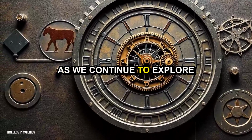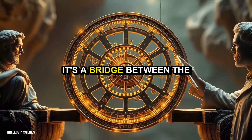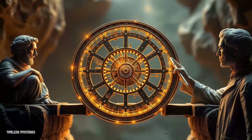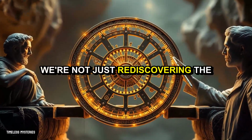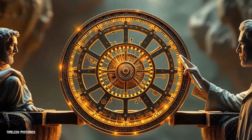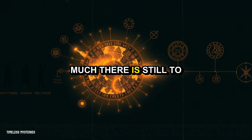As we continue to explore the Antikythera mechanism, one thing becomes clear: this ancient device is more than just a relic of the past. It's a bridge between the ancient and modern worlds, a reminder that the drive to understand the universe is a timeless human endeavor. And as modern technology allows us to unlock its secrets, we're not just rediscovering the brilliance of its creators, we're rekindling the spirit of curiosity and innovation that made it possible. The story of the Antikythera Mechanism is far from over, and with each new discovery, we're reminded of just how much there is still to learn.